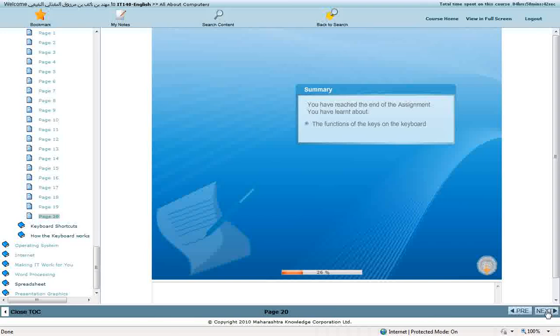Summary. You have reached the end of the assignment. You have learned about the functions of the keys on the keyboard.